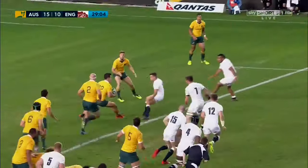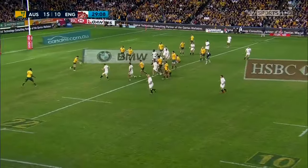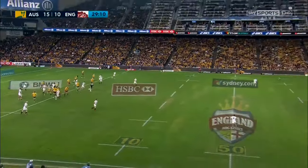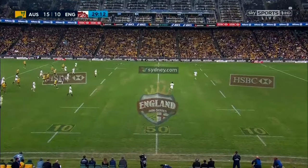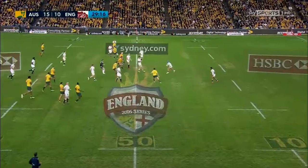Phipps, it's counter-attack, and Tamur had a look. Phipps comes this way now. Skelton is having an impact, isn't he? Boy. Jack Nowell.